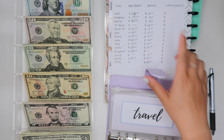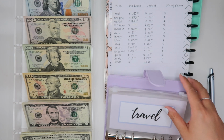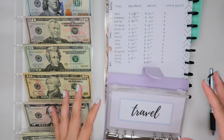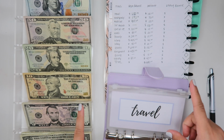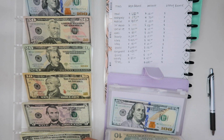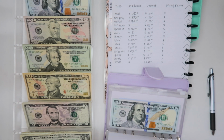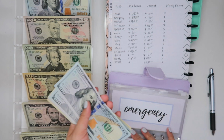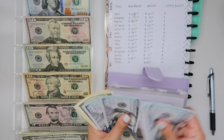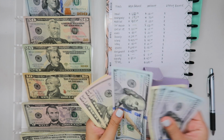For travel, we always do $100. Traveling is really important to me, and I'm really excited for everything to slowly reopen so we can get back to traveling. I'm just going to pull a $100 bill, and that is going to go in here. Let's see how much we have. We should have $780, it says. 1, 2, 3, 4, 5, 600.